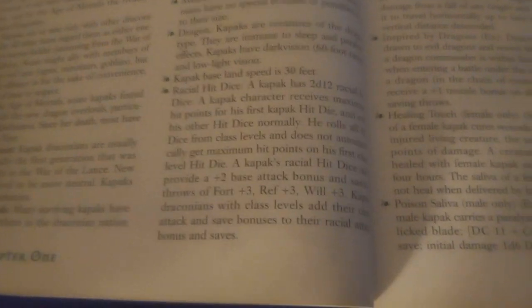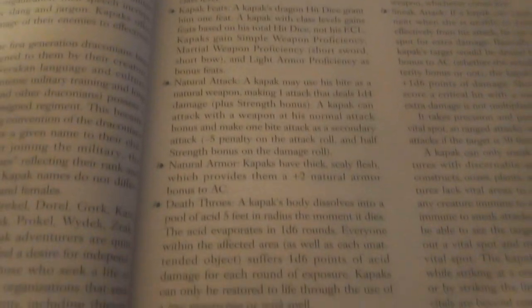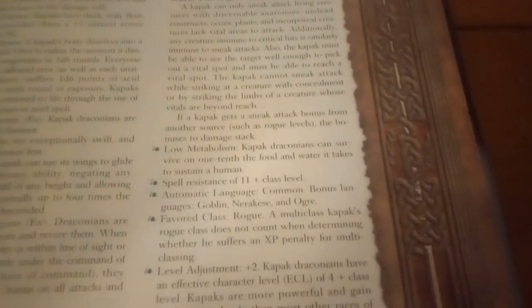Oh, man. This makes me think about running. I'm currently running a 3.5 campaign with Sam and Josh and other friends. It is just so good to sit here with real books, man. Real books are where it's at.